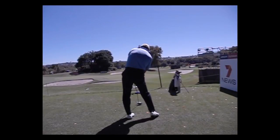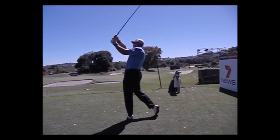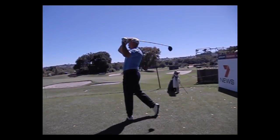And we'll see it impact. Also, that left leg starting to have that bowed look to it. Another flushed drive down the middle. If you ever get a chance to watch this guy hit some golf balls, it's very, very impressive.